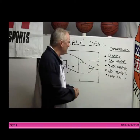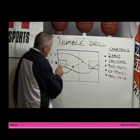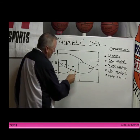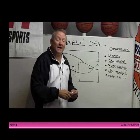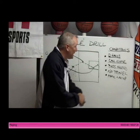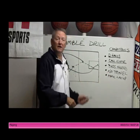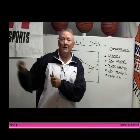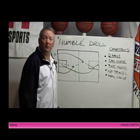The third one is the ball has to be passed ahead. You have to pass the ball ahead. We can't have a pass that goes parallel or behind us. So if you get a teammate that's lagging behind, since you can't travel, you're counting on him to get on his horse and get going. Any pass, lateral or any pass behind, is a violation. We start over. Sprint back, here we go, start over.